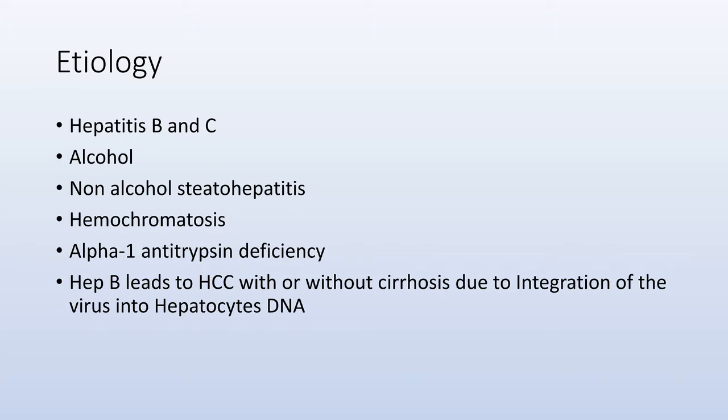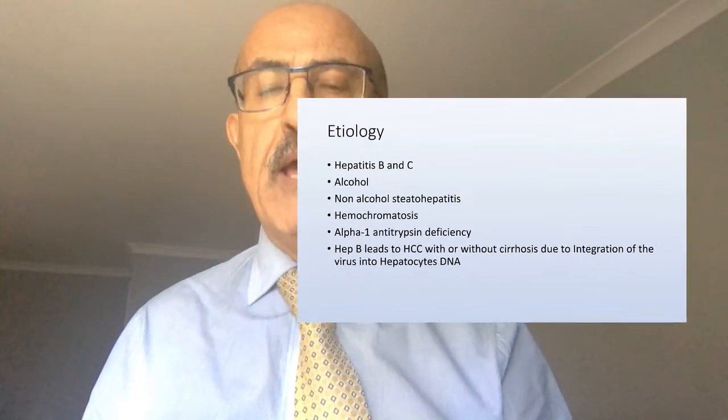There is one thing that we need to notice about hepatitis B, which is the fact that patients with hepatitis B could develop hepatocellular carcinoma without having liver cirrhosis. And the reason behind that is the genome of the hepatitis B virus will get integrated into the DNA of the hepatocytes, and that by itself is an oncogenic process. So these are the main causes of chronic hepatitis and hepatocellular carcinoma.